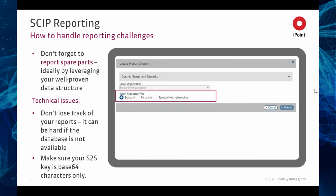We have discussed the spare parts. If possible, make use of the data structure you already have. We allow you to just report your spare parts as separate dossiers as compared to your, let's say, full product dossiers. Make your life easy also leveraging referencing options, if that makes sense, based on your data structure and based on your data complexity.